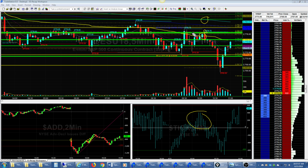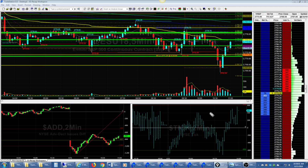Well, it turns out I was totally wrong. And despite the fact that the ADD and the tick were positive, right around this time as we tested this level right here, this previous volume point of control, where I was long, the tick started to show extremes on the overbought side, and started pushing down. And the ADD pretty much topped out, and we started this downtrend. And me being the jackass that I am, said, well, I'm not going to be wrong here. I'm going to hold it.